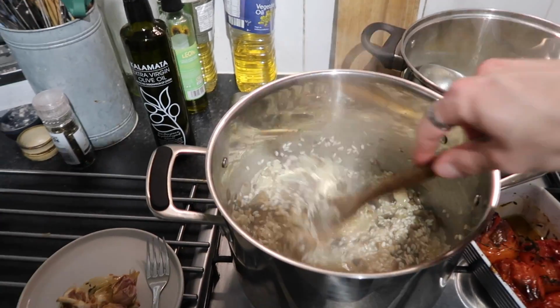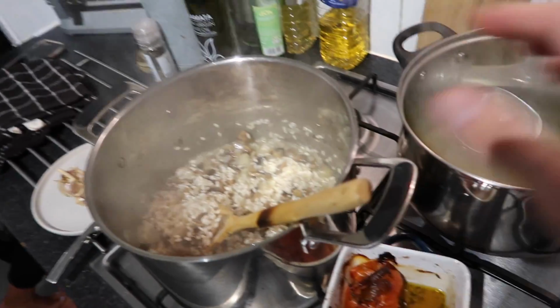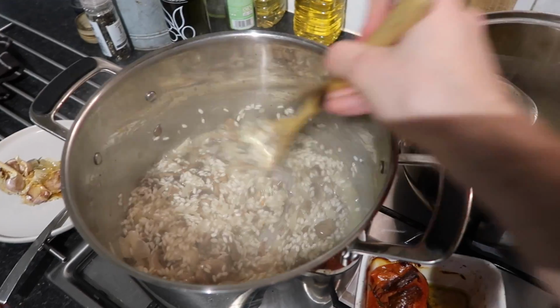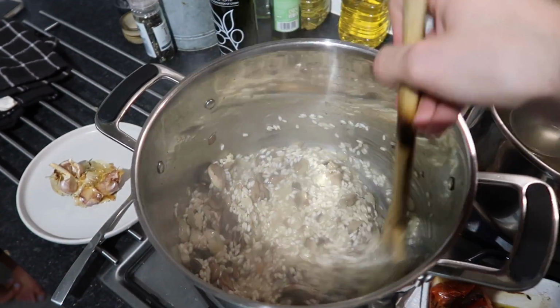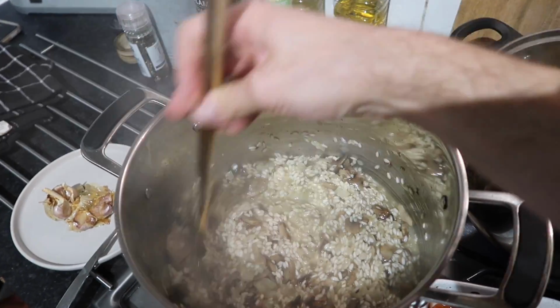Okay, so progress with the risotto is looking fantastic. With the risotto, it's just all about patience. So the minute you add a ladle full of stock, just give it a good stir and keep the heat going. Otherwise it gets stuck, and the minute it all absorbs, just add more.